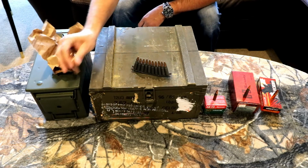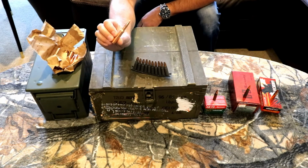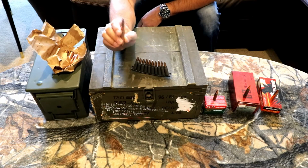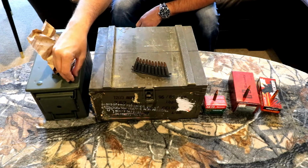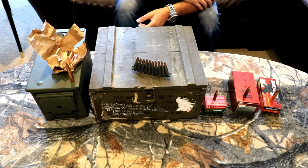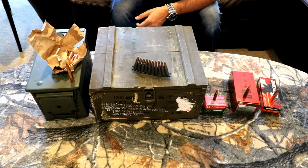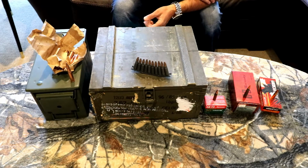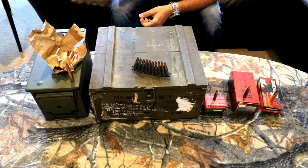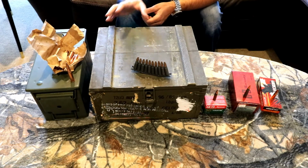And then this is my 7.62x54R, and this I still shoot surplus because I haven't started reloading yet for my 54R, which I do plan on doing once I fire the rest of these. But I got something like 880 rounds, and I paid about $350 for those 880 rounds. So whatever that works out to, 45 cents a round, probably, something like that.